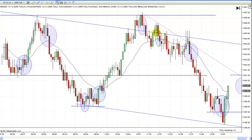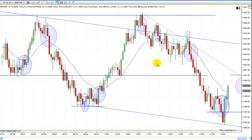So this one I turned green. If you didn't enter below that green bar, I wouldn't have recommended entering this one. But if you entered on either one of them, as long as you kept your stop above the signal bar, which is that bar right there or that bar right there, you survived this easily.